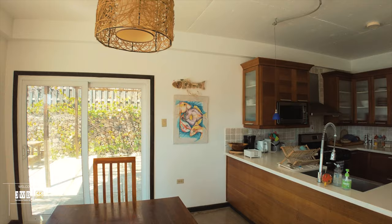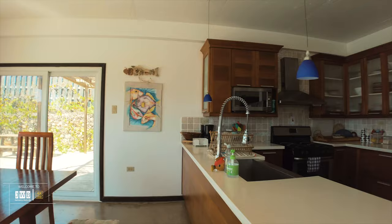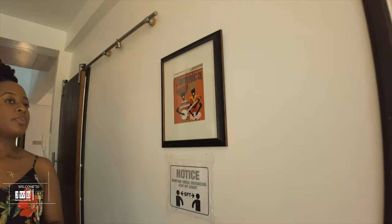Throughout the compound there are signs erected in light of the COVID-19 pandemic, you know, social distancing and all that. I guess they have to put that in place, you know, for Ministry of Health standards. And here we have the dining area, which can comfortably seat 6 persons, I would say.